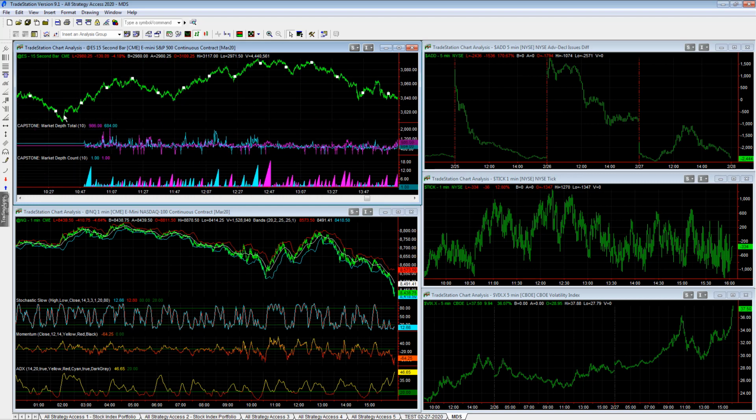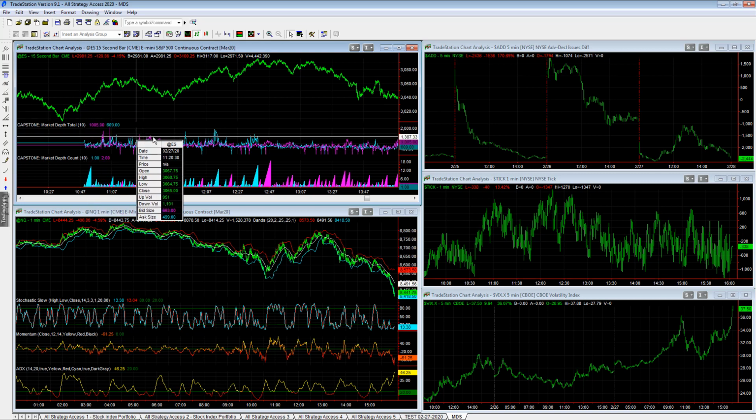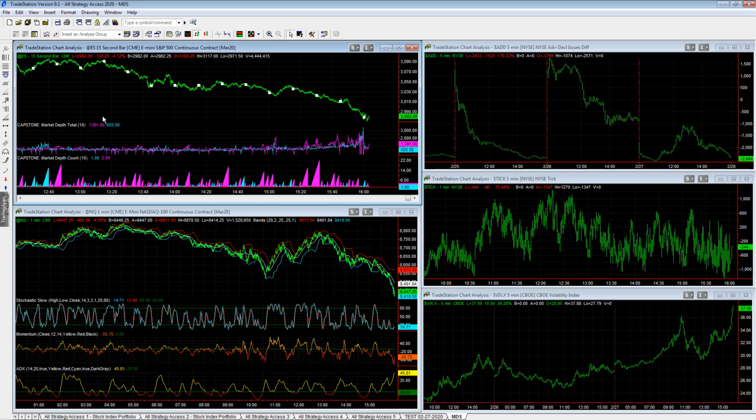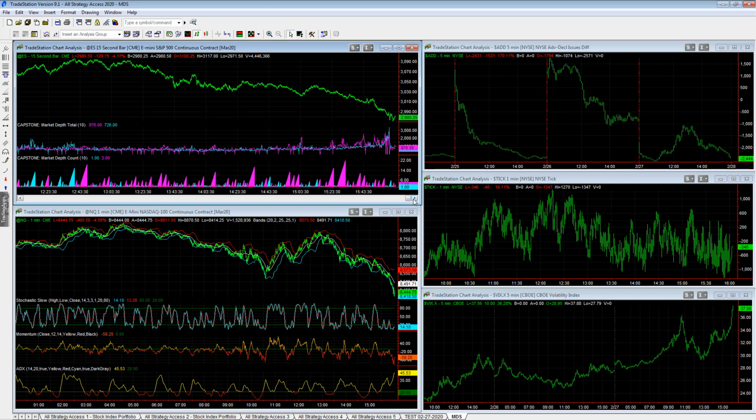And so I got disconnected intraday, so this resets. This is order book data, but you can see that the market depth data from this point forward is very red, pink, bearish, and so big sell-off. I'm surprised we didn't sell off more. If it weren't for that counter trend bounce, I think we would have gone limit down today.